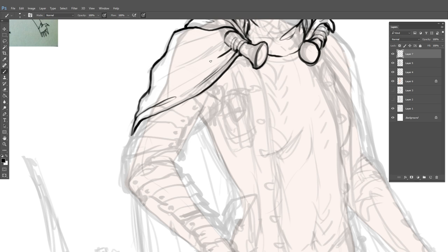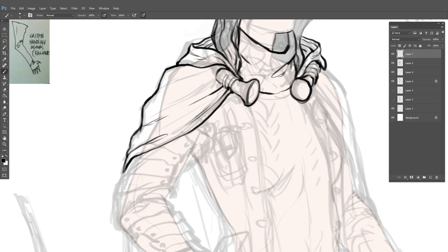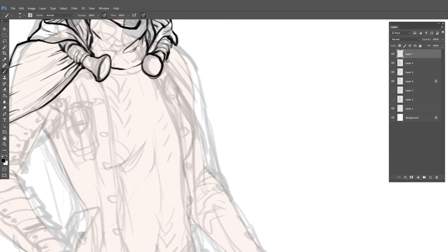So, just to touch back in with the drawing. Once all the sketching is done, the sketch is still a bit rough, but this inking stage is a nice time to do additional design work and think about a few of the particulars here and there.